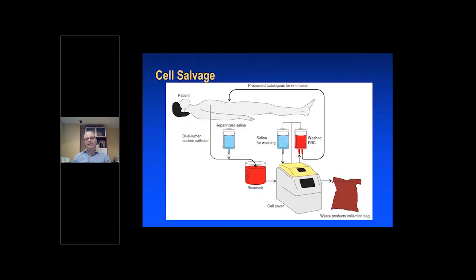Cell salvage, Julia mentioned cell salvage in response to one of the questions. It's a pretty straightforward technique. Modern cell saver machines are very automated, and it's not very hard to train and use them. Depending on which hospital you go to, it's run by perfusionists, nurses, anesthesia assistants, or anesthesiologists. So basically, it's relatively automated. They've got very good quality control built into them, so the end product is very good red cells. And this procedure is straightforward.